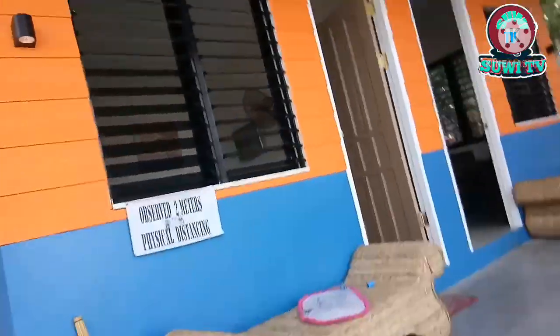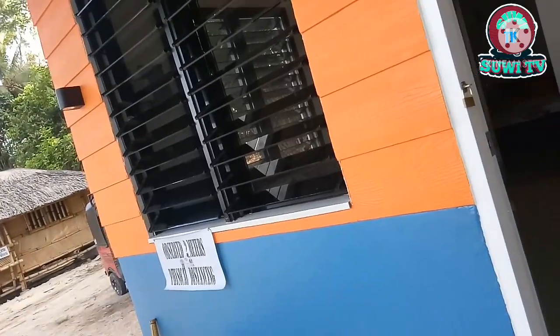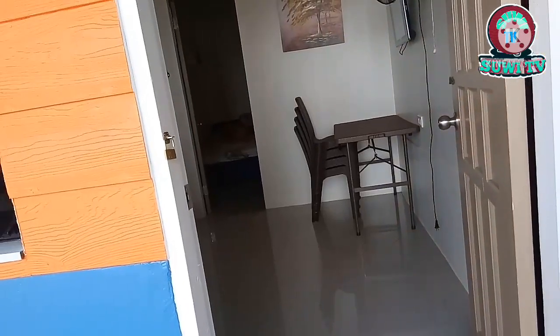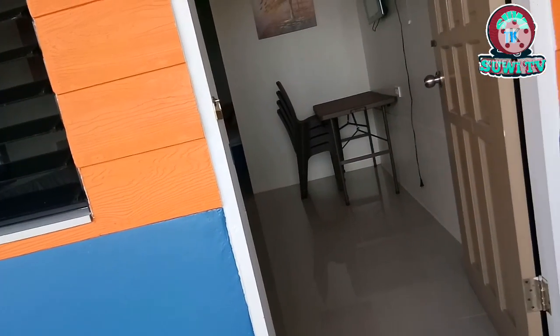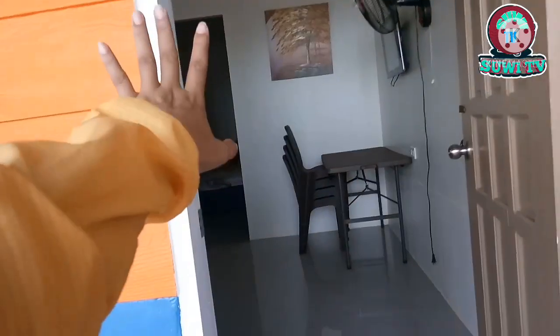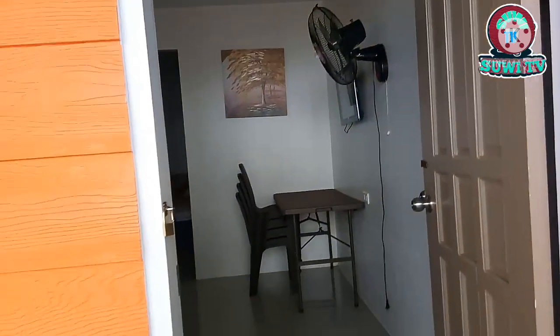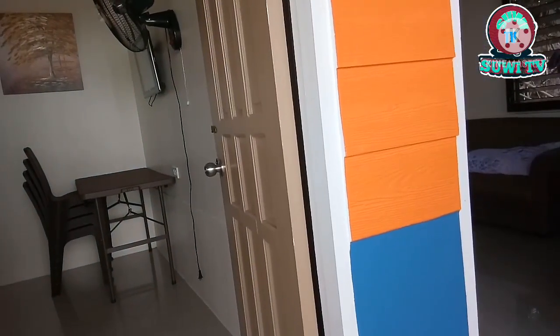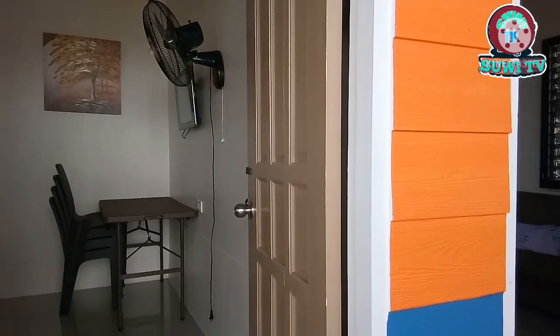So let's take a look inside. Good afternoon. Okay. They said this is 3,500, as cheap as that, and it's spacious, so good for family. So they have two air conditioned rooms, 3,500 each. Look at that, so spacious inside. That's the room. Open door. There's an electric fan if you don't like air condition. There are tables, so very comfortable.